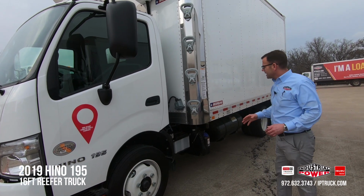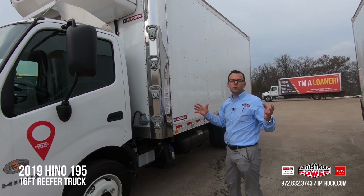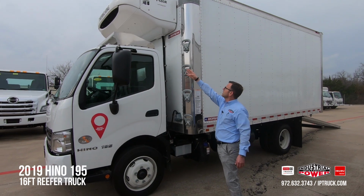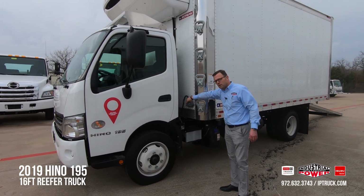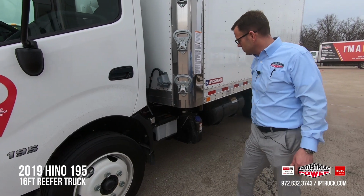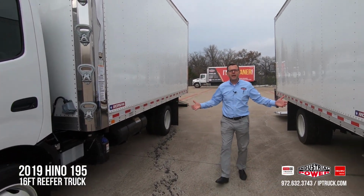This truck has got a Morgan 16-foot fully insulated reefer body on it. We've got the steps to get up the side, and again, we've got the walkway to stand on if you need to work on it. And both of these trucks are identical as far as these specs, has the electric standby as well, so it's equipped with the electric standby. I'm going to walk back a little bit.